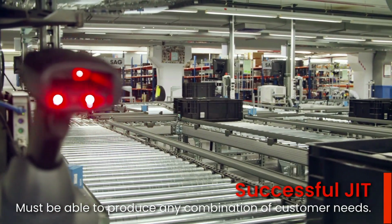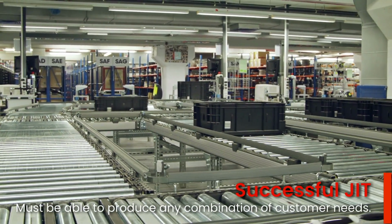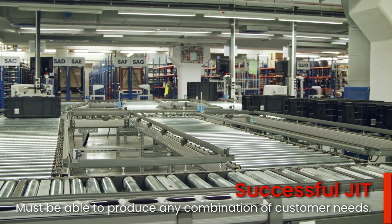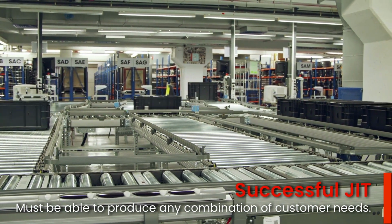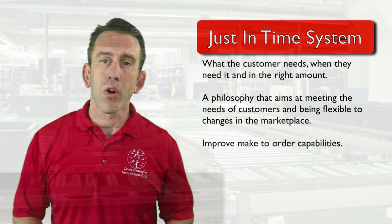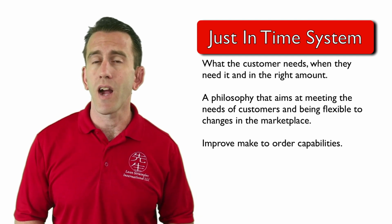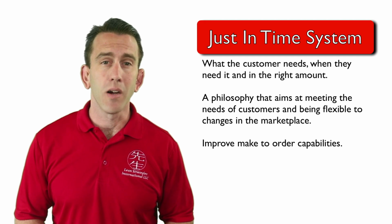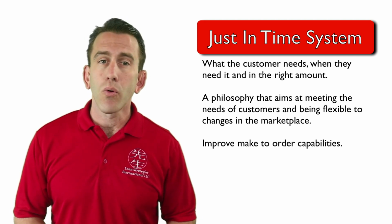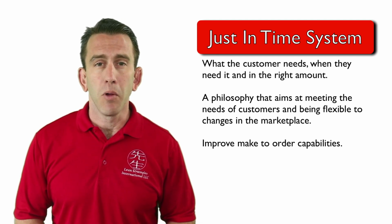In fact, for any just-in-time system to be considered successful, it must be able to produce any combination of customer needs. In other words, operations must be flexible and able to shift with the needs of the customers. This means that organizations should not place heavy emphasis on manufacturing environments or service environments that are make-to-stock environments. Instead, they need to respond to orders or improve their make-to-order capabilities.